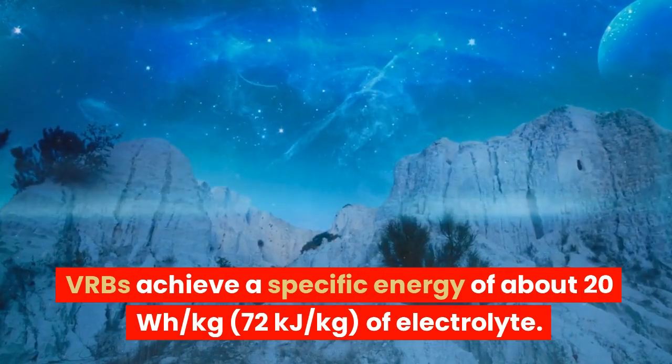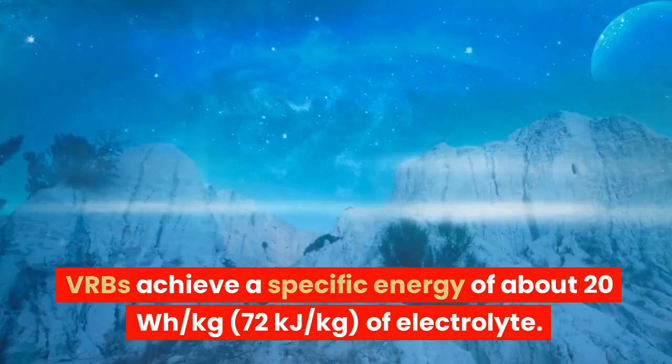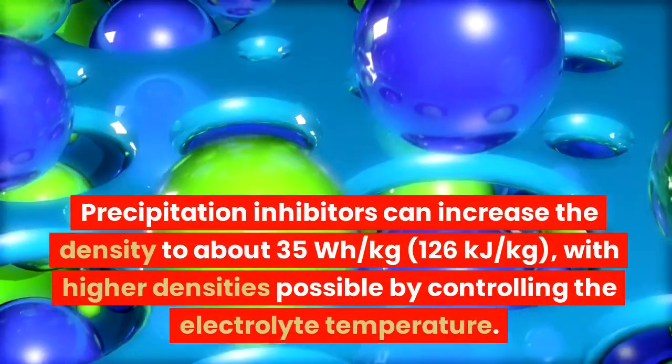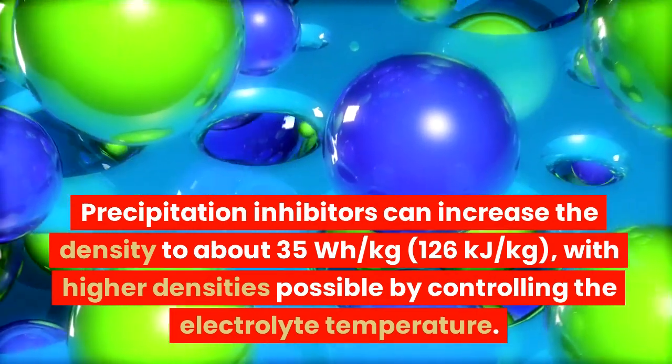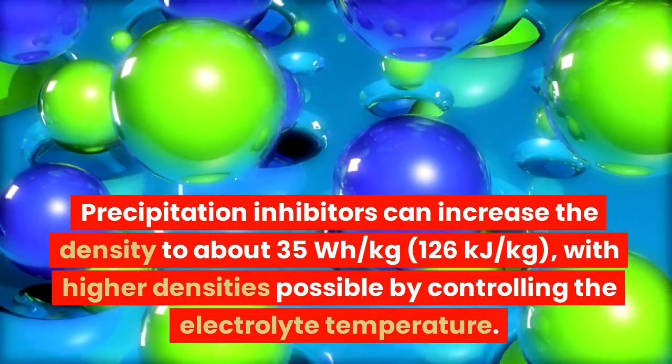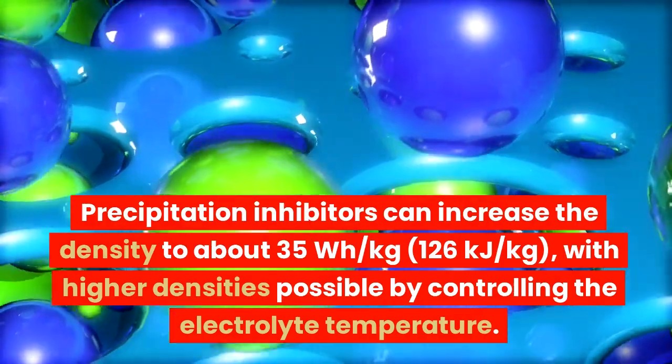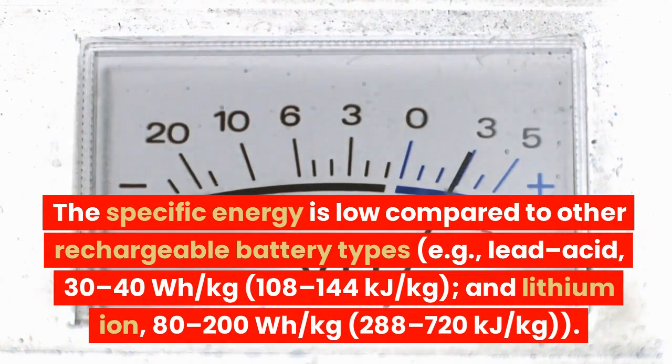VRBs achieve a specific energy of about 20 Wh/kg, 72 kJ/kg, of electrolyte. Precipitation inhibitors can increase the density to about 35 Wh/kg, 126 kJ/kg, with higher densities possible by controlling the electrolyte temperature. The specific energy is low compared to other rechargeable battery types. For example, lead acid, 30 to 40 Wh/kg, 108 to 144 kJ/kg, and lithium ion, 80 to 200 Wh/kg, 288 to 720 kJ/kg.